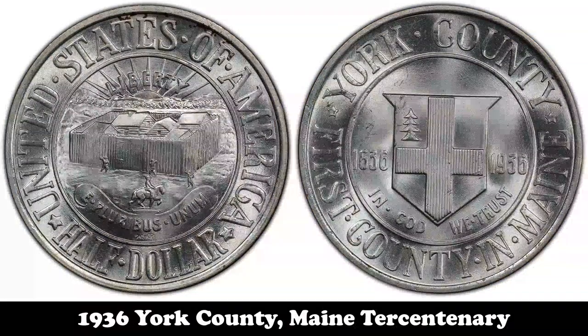The 1935 York County, Maine Tercentenary. The 300th anniversary of the founding of York County, Maine is arguably one of the least significant events that has ever been commemorated on a United States coin. I mean, it's just a county in Maine, their anniversary. Pretty crazy.